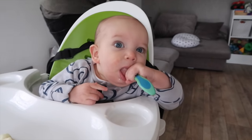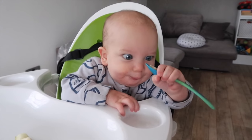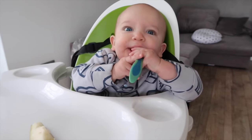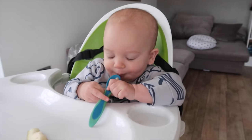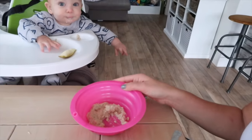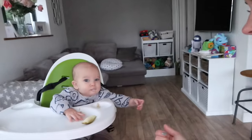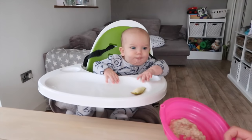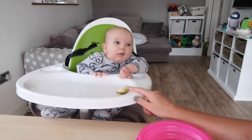Do you like porridge? Is that yummy? Is that delicious? I forgot to say that his porridge is just literally mixed with whole milk. And he's liking it, but it's a little bit thick, so I might add a tiny bit more. And he really likes the pear, it's really ripe, and he can get quite a bit off of it.